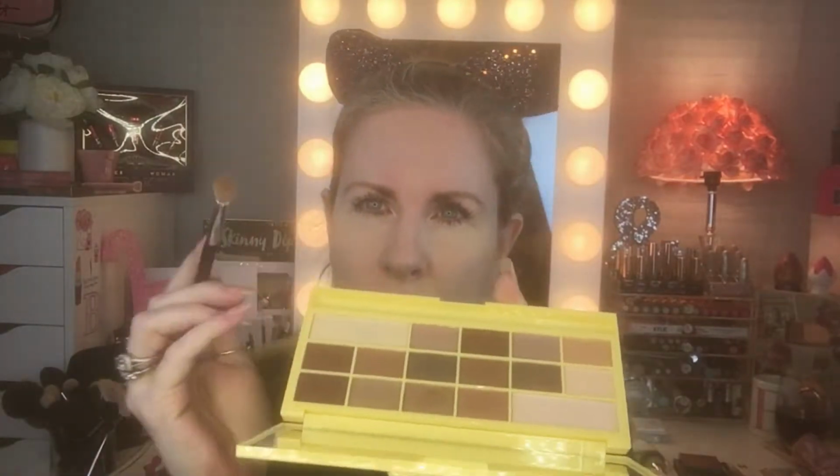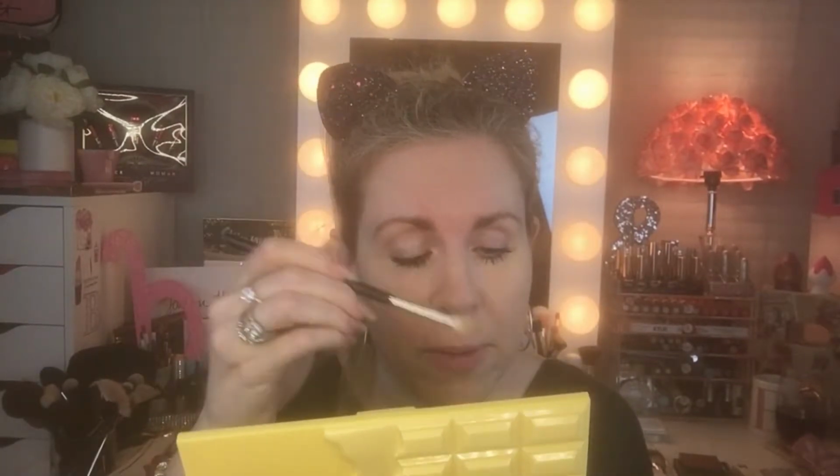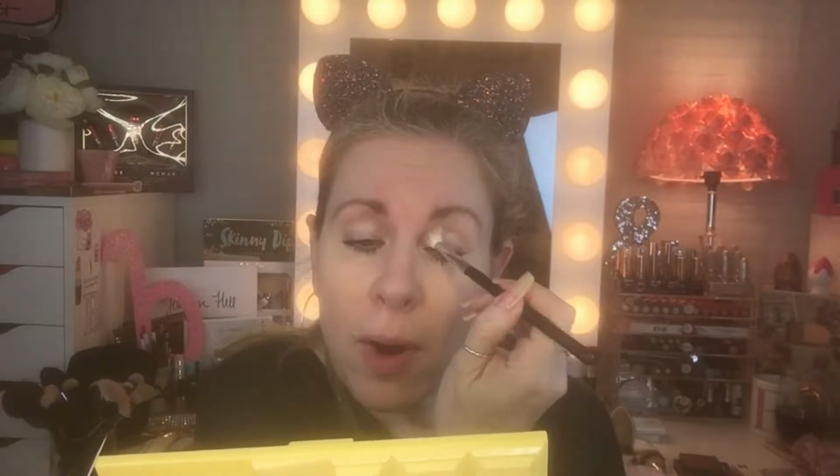We are gonna go into one of the transition shades. Let's see. I think we're just gonna do this one right there, just to kind of give us a little base coat. I know I'm bad. I don't use eyelid primer. I just never have, and so I'm not sure what would happen if I actually did it.